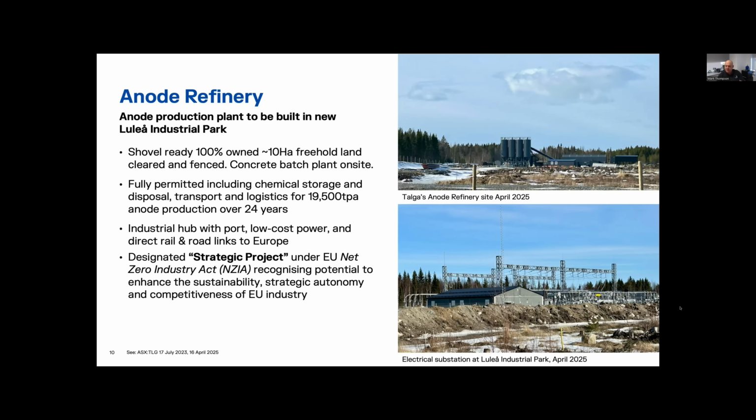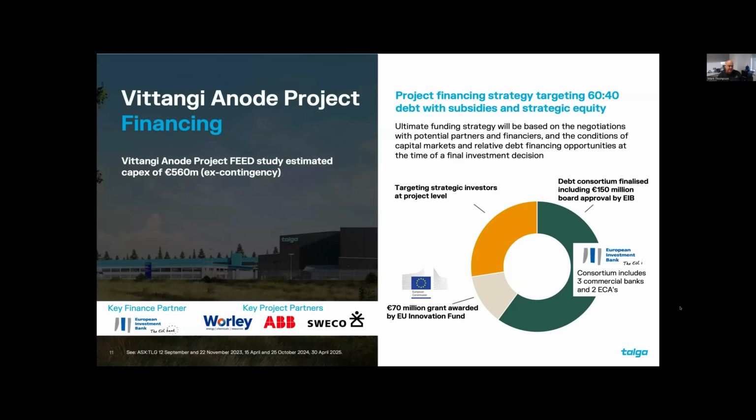So you don't need to ship. But if we want to ship to America, for example, or some other country like Japan, then we're 1 kilometer away from the port. So it's a really, really excellent place to be. The power grid is all green. It's all hydro. There's some wind, and there's also nuclear power on the grid available as well. So from a sustainability point of view, it ticks a lot of boxes, but more importantly, very low cost power compared to other jurisdictions. And as I said, designated strategic by the EU also.